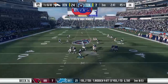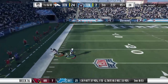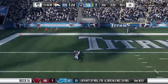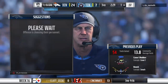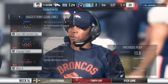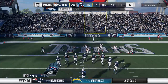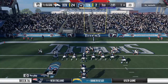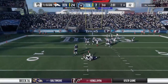A first down throw for Mariota. Left side, caught by Matthews. And he just falls short down at the 1-yard line. It's a big play on third down for the Titans. 54 yards. Two big plays in succession. Not sure this D knows what hit him, but now they got to get ready. It's first and goal. They go play action here on first down.